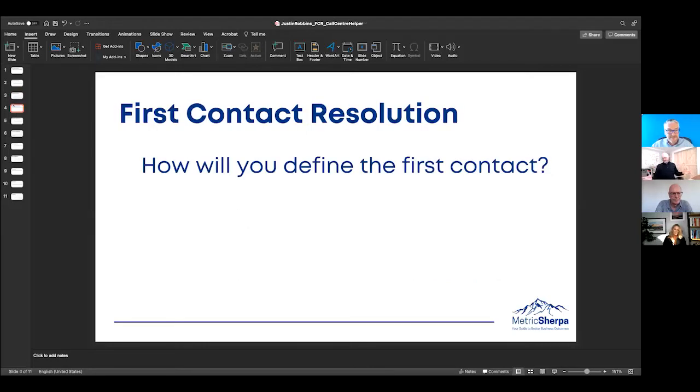So let's break this down a little bit. I love this because this is how it can be so different at so many businesses. What I'm going to tell you is not the right way. This is a way. You've got to figure out your way. But I think if we're going to talk about first contact resolution, there are two key things that we need to define as part of that conversation.